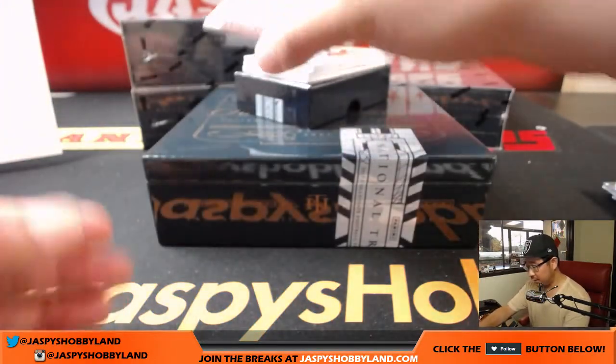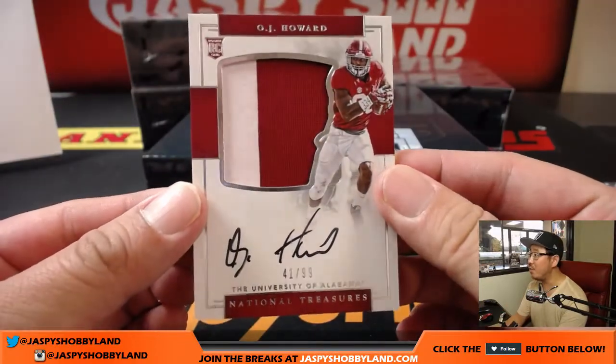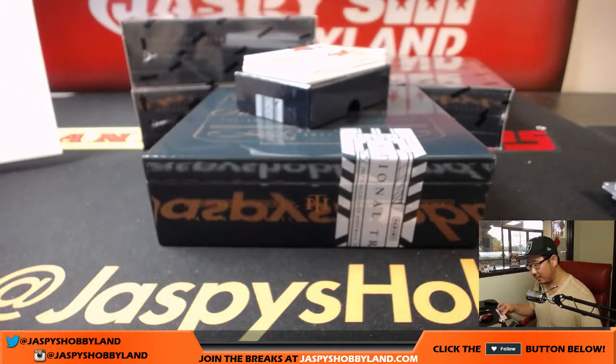Next one is The Juice, O.J. Howard. Nice, 41 out of 99. Nice on-card autos there as well. Wow, look at that one coming up. 41 out of 99, that goes to Jesse.